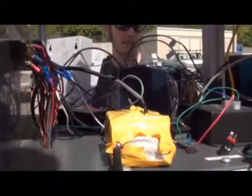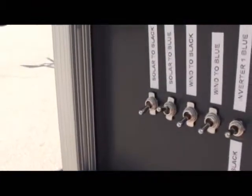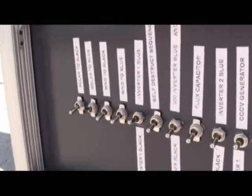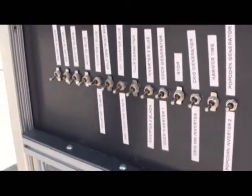On the small-scale model, this has been accomplished with a series of switches. On a large-scale smart grid, those switches would be replaced with relays, and the user would simply select all of their desired energy settings on a user-friendly energy settings interface similar to that of a household thermostat.